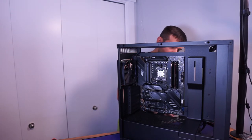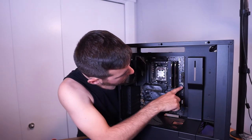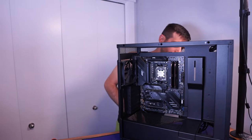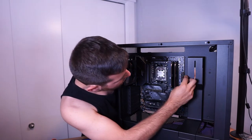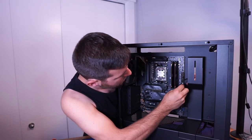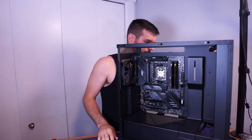Okay, and then we've got to do our USB 3.2, which is up here. So we'll route it up there for now, and then we'll use our motherboard power cable to really hide where the cable comes out over here. It's going to go like this, and then it's going to blend in with our motherboard power cable as much as possible.